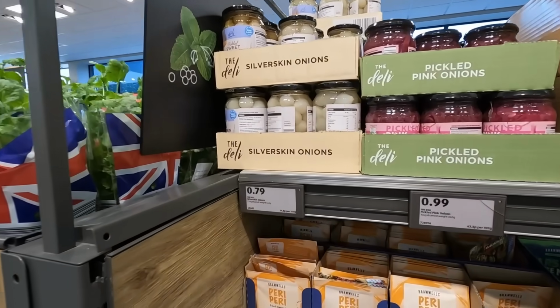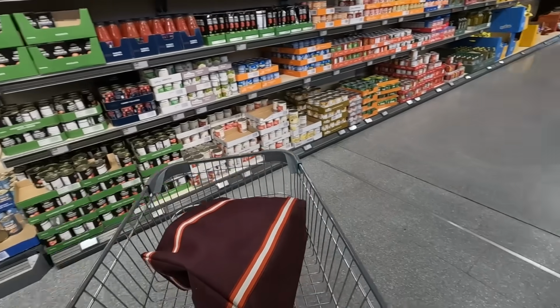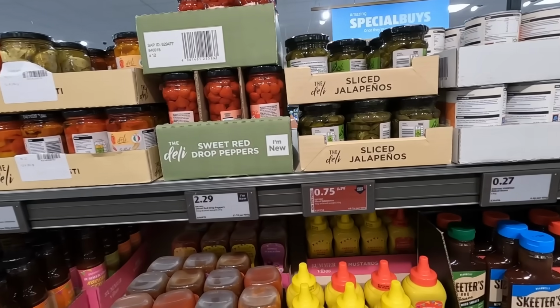I want something with a bit of acidity, and Aldi's selection of pickles is really quite small, just about half a dozen different offerings for pickle, but over on the other side there are some jalapenos. I think those will be useful because it's a spice as well as a foodstuff.